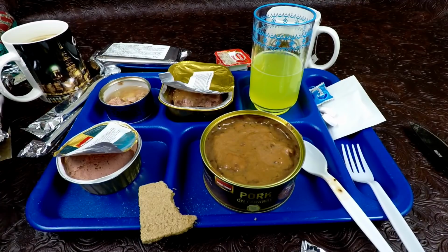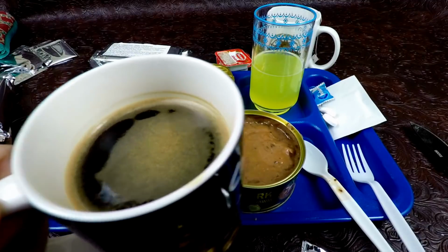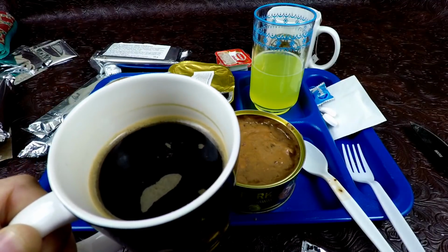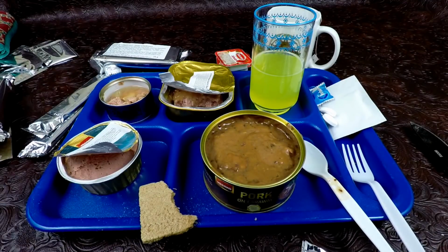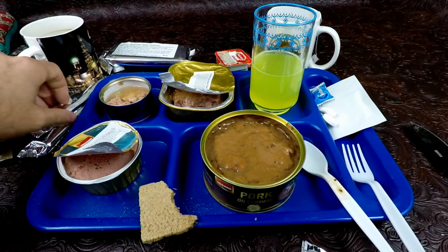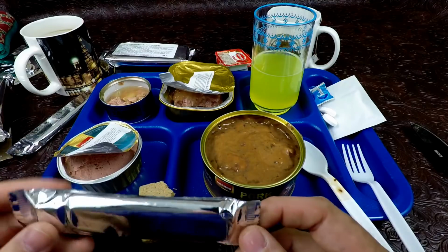Okay, so we're going to move on to our coffee here, and then our chocolates. Coffee seems to look pretty decent. A nice mild roast to it. It is very similar, almost identical to the Russian coffee. That's actually not bad. A lot more mild than you would expect from MRE coffee. You think it'd just be harsh and bold.